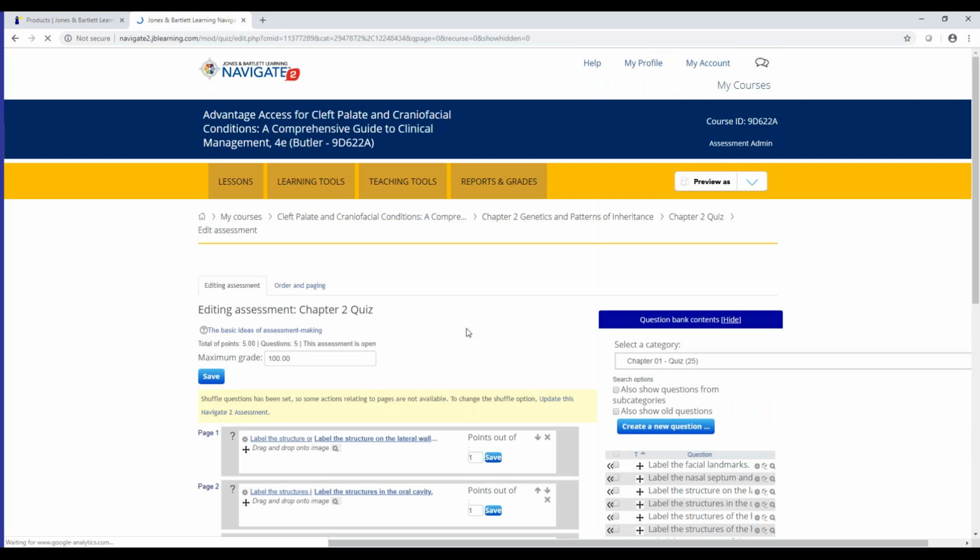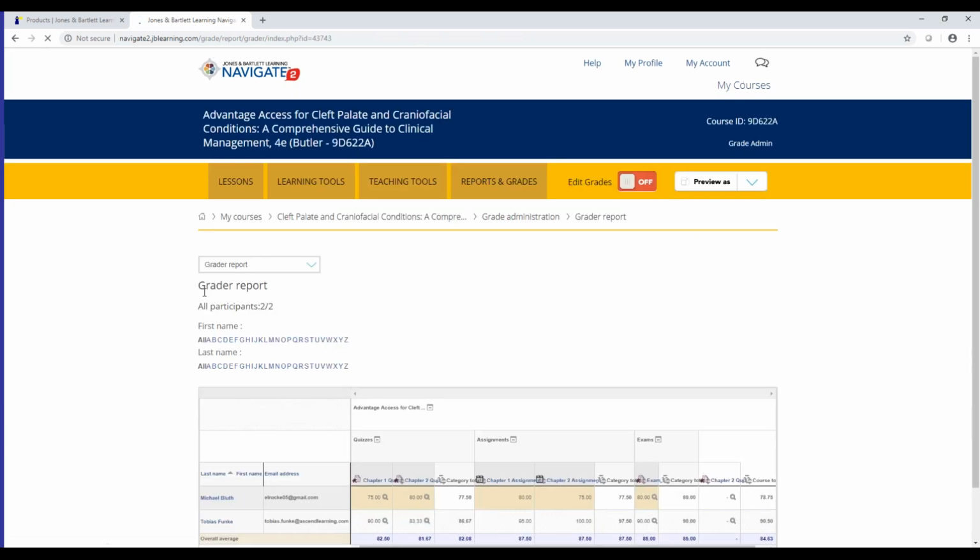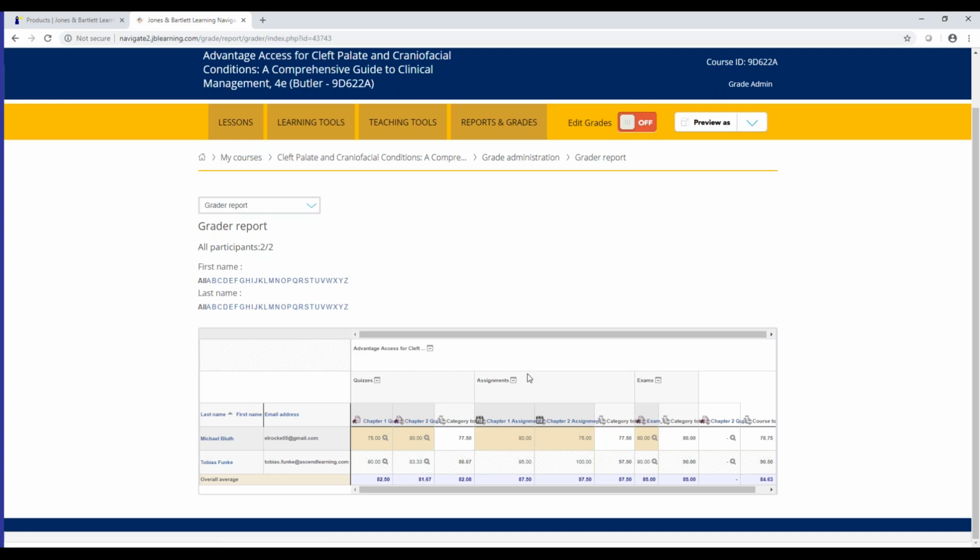And once you add to the test, this will automatically report into the gradebook. So once you create the test and any assignments, if you go to reports and grades, you have the ability to pull up all the grades. You can customize the gradebook. So if you want to set up weighted grading within the course, say make quizzes 30%, assignments 20%, exams 50%, you can do that. Or if it needs to get more advanced, that's something we can help you get set up within the gradebook.